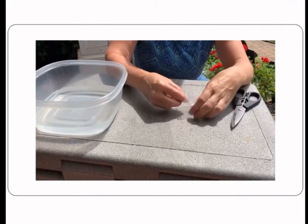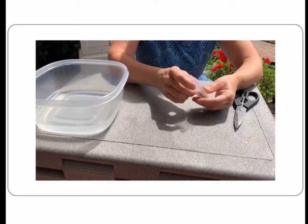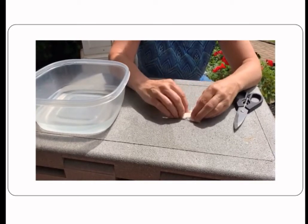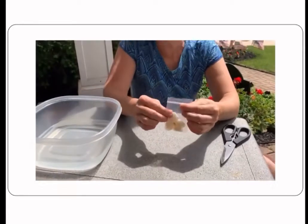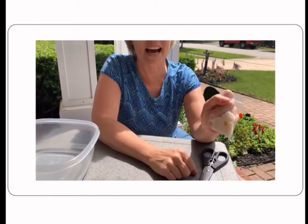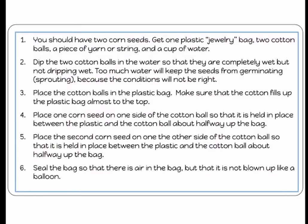And I'm going to do the same thing with the second seed, except I'm going to put it on the other side. So you can see, and it's a little tricky. You're going to have to move it around a little bit to get it over there. And so here I now have a seed on one side and a seed on the other side. The instructions are right here. I'm going to ask you to take a moment and pause your video and go ahead and set up your seeds in your bag. When you're done, turn the video back on for the next part.